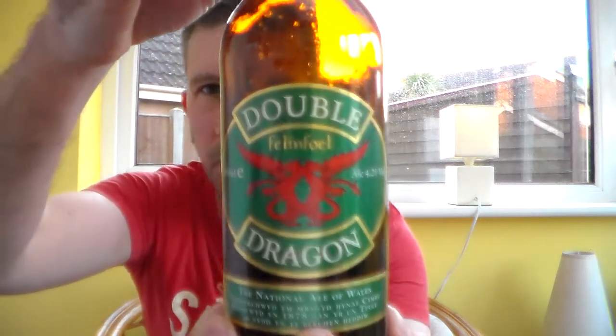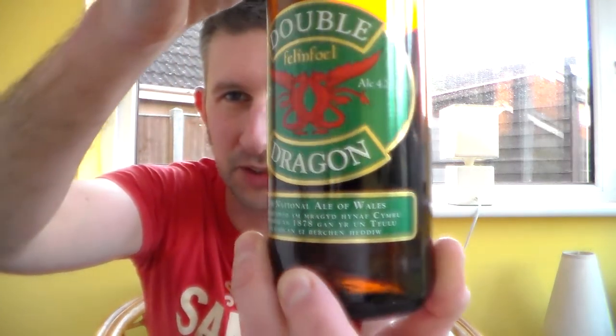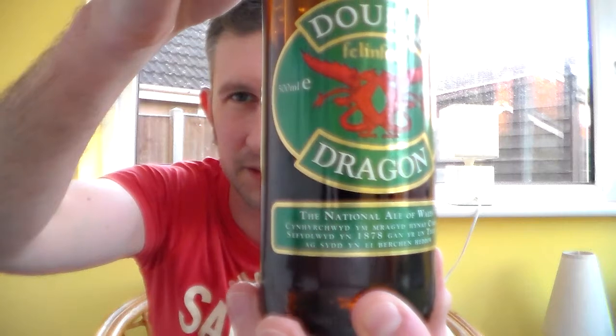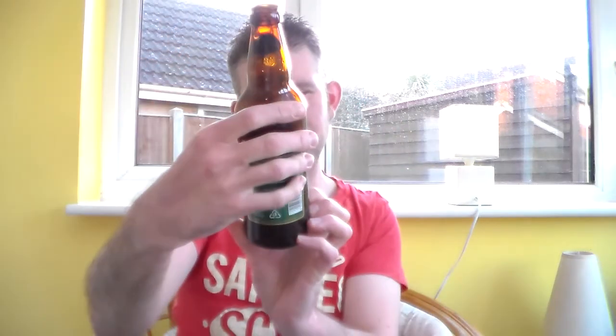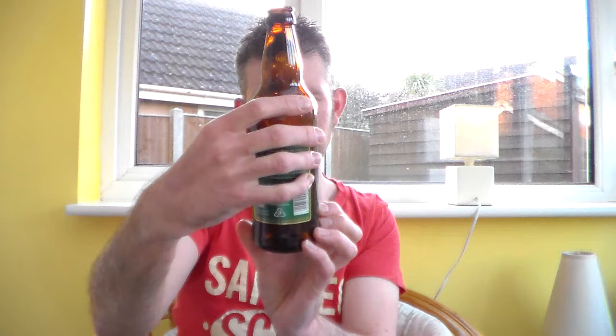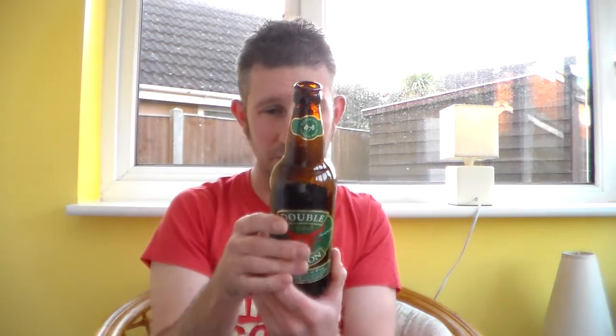There is some Welsh writing on the bottle there. I won't embarrass myself by trying to read it. I can't speak very much Welsh at all. So I'll leave that to the website, but luckily the back description is bilingual.